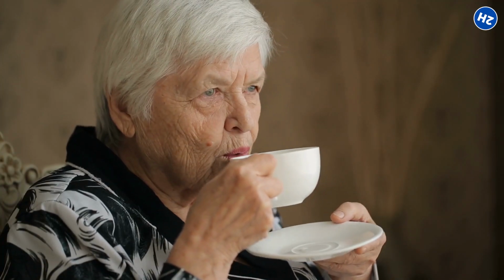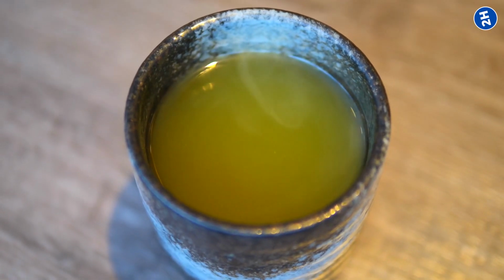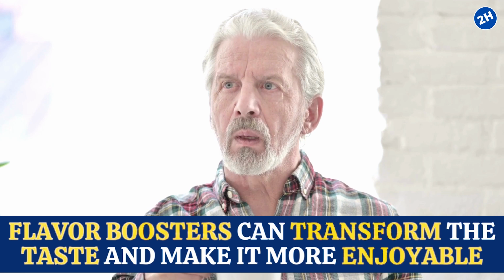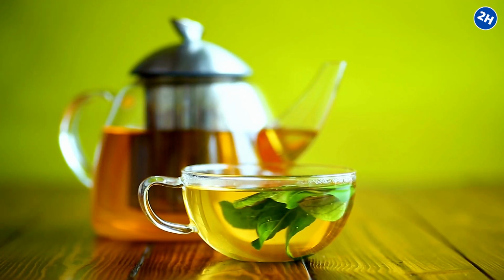If the grassy flavor of green tea isn't your cup of tea, you can also jazz up your green tea game by adding a splash of lemon or a drizzle of honey. These little flavor boosters can transform the taste and make it more enjoyable. It's like giving your green tea a fun makeover.